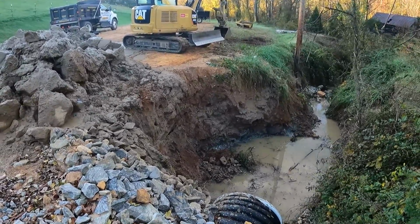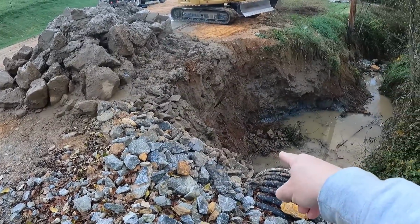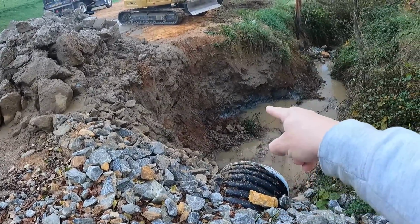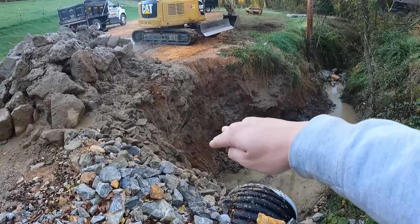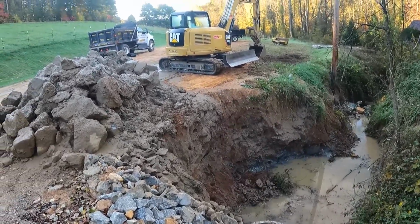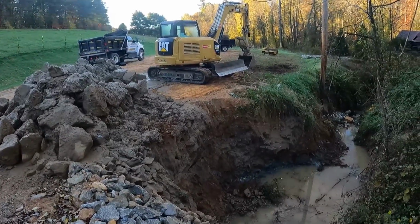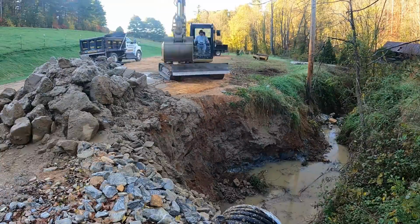My plan is to go ahead and put some of the biggest rocks in the bottom to kind of make a wall right there, and then I'll push some dirt in to push that water out, and then we'll just start building this up. I think I'll start out with a good little time lapse just so you guys can see how this develops.